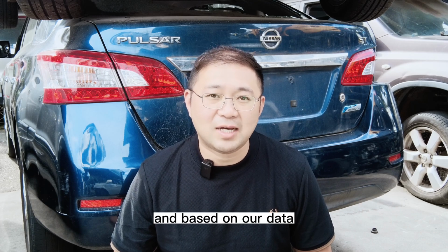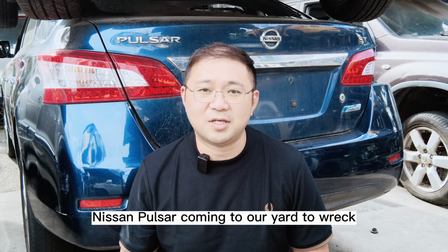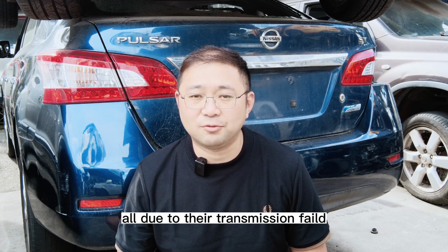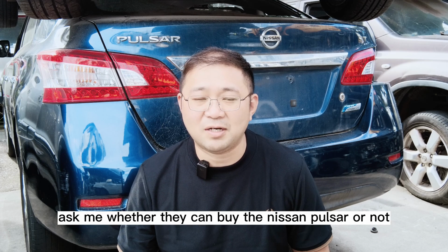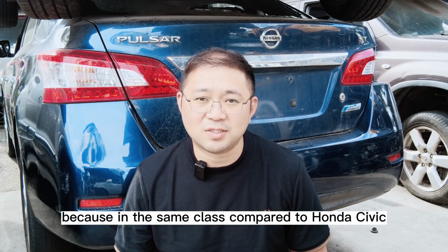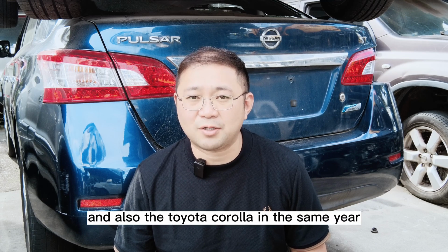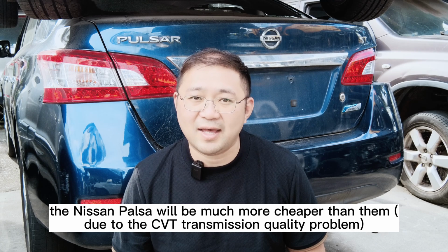And based on our data, we normally have around 1 to 2 of this generation Nissan Pulsar coming to our yard to wreck, all due to their transmission failing. And I've got a lot of friends asking me whether they can buy the Nissan Pulsar or not, because in the same class compared to the Honda Civic and also the Toyota Corolla in the same year, the Nissan Pulsar will be much cheaper than them.